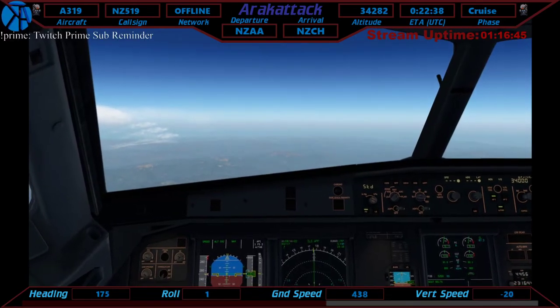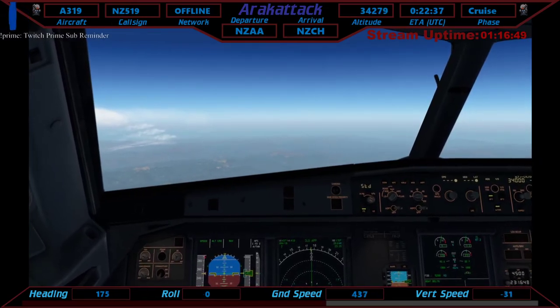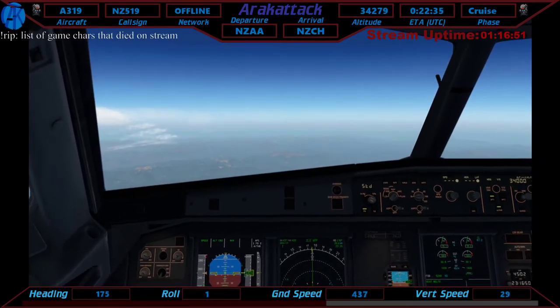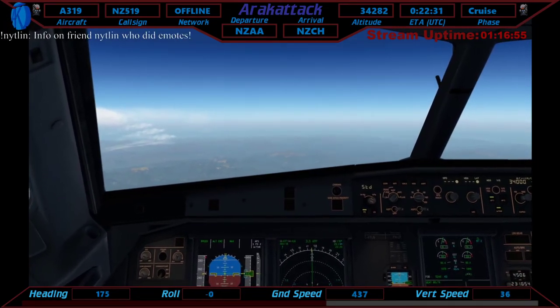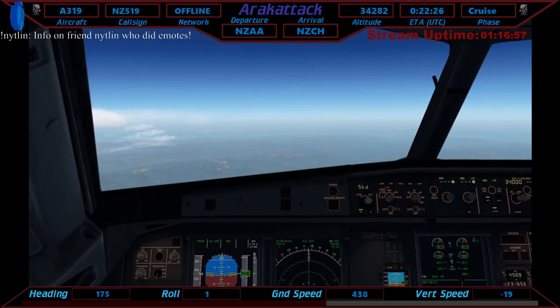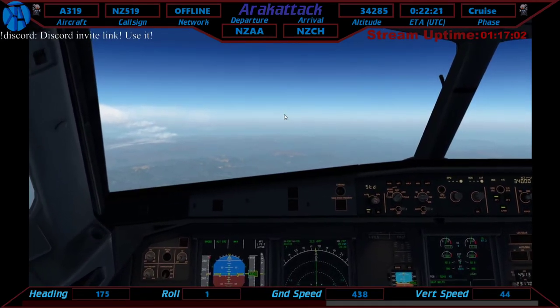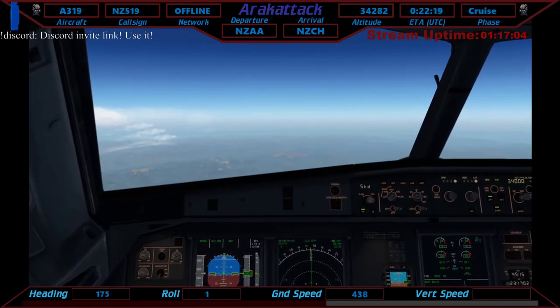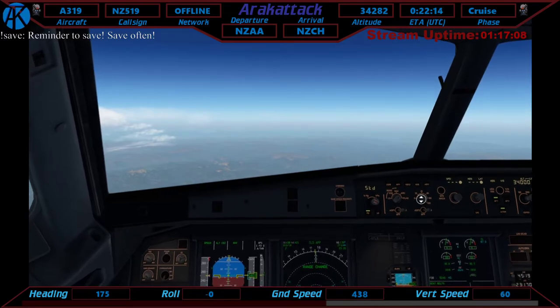Woodburn. Where is Woodburn? I have no idea. Woodburn information, Charlie. 2200 Zulu weather. Light and variable. Visibility more than 10. Sky conditions 23,000 overcast. Temperature 5. Altimeter 30. Let's not worry about that right now.